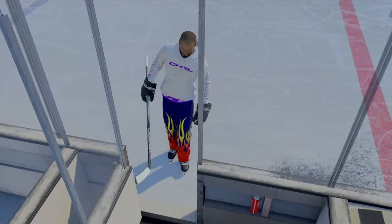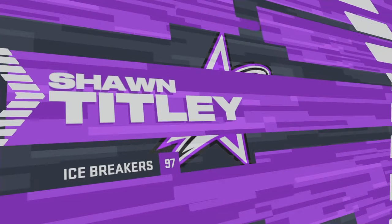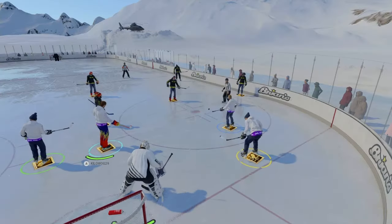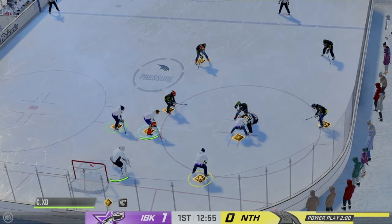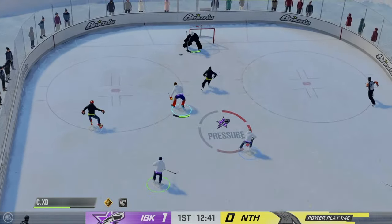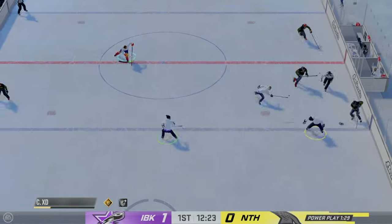Well, the bench doesn't like this call, James. It's untimely, to say the least, with that one-goal lead. Now, the PK unit, they got to get out there, and they got to do a job. And the power play unit takes to the ice, their first chance to try to make something happen in this game. And they win the draw here at their own end. Well, they earned this power play, James, through hard work, and it's an opportunity to even the score here. They need to find a way to execute and get back to the even score.